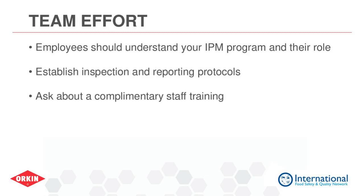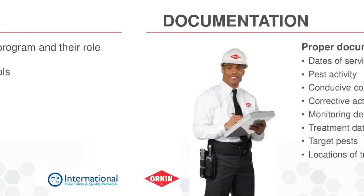In most cases, most pest control companies offer complimentary trainings for your staff, and that can be anything from a nice, quick 10 or 15-minute training of what to look for as they're out there on the floor, to full day trainings on how to run, how to look at the pest control program, how to assist in the pest control program, and how to make it better. So definitely check out that as well.